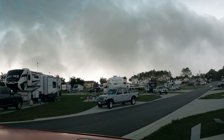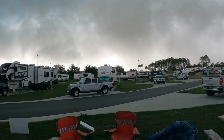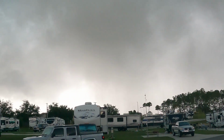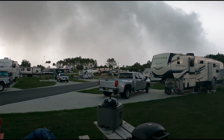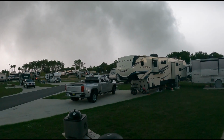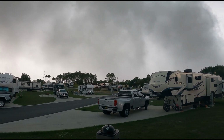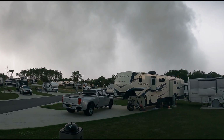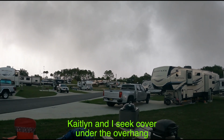Gigantic wall of water coming in. Dad! What is it? Come out here and look. See the water? Yeah. That's a wall of water right there in a line. Yeah, it's coming towards us. Come on, here, I'll stand under the hood, under the front of the trailer. See what happens.